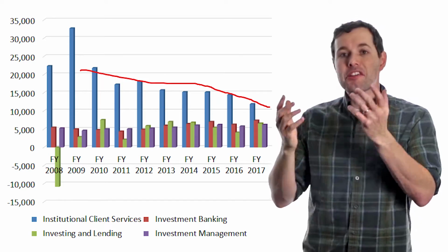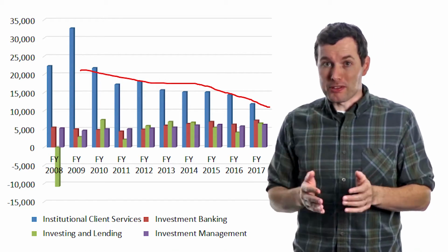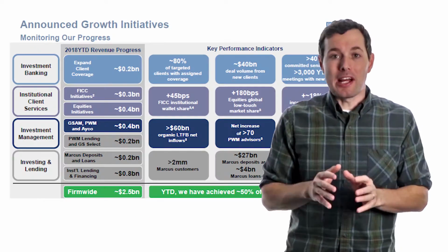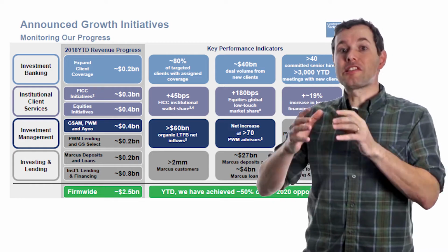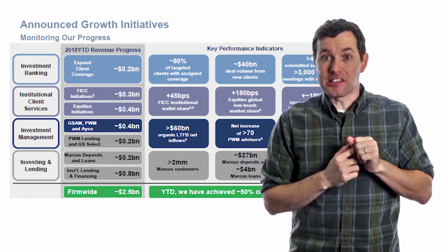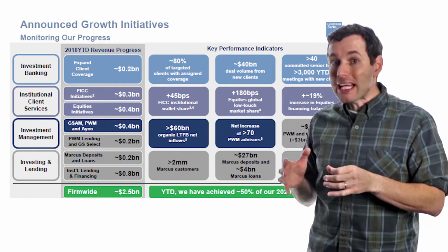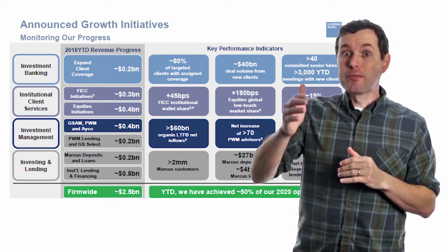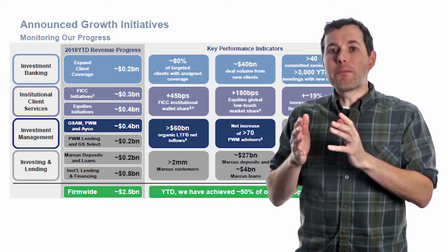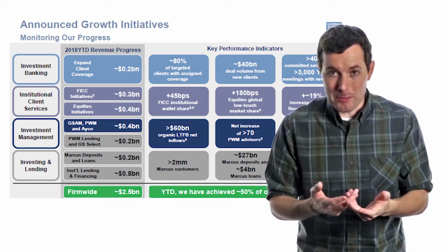Sure, the past 10 years have been somewhat, call it, stagnant from both a growth perspective and a revenue perspective. But for me, I think that the direction that management is heading, gearing up for a more consistent growth profile, I think is a good thing. I like their investing and lending business. I think that should add some consistency. I like the position of the investment banking business. I think that they have room for growth. I also like the investment management division, which seems to be pushing to get the other divisions in the company to add more assets under management.